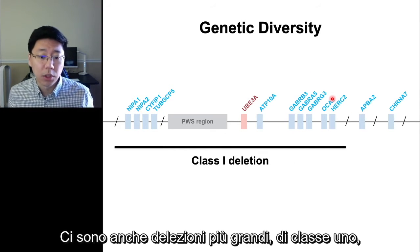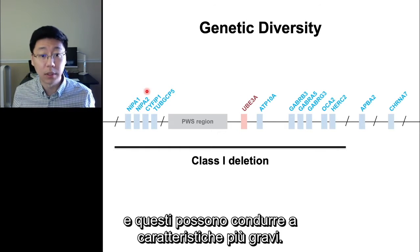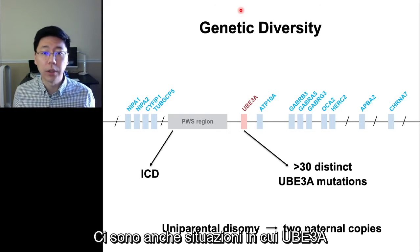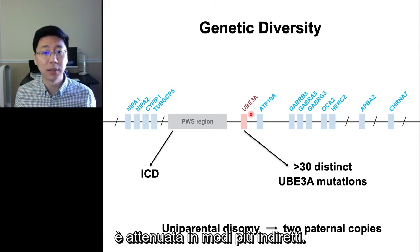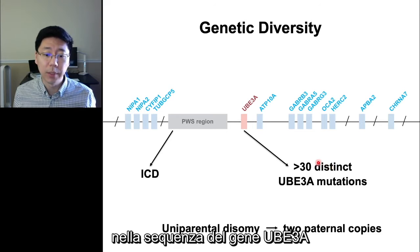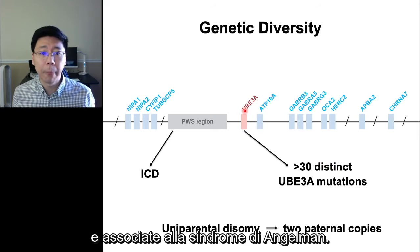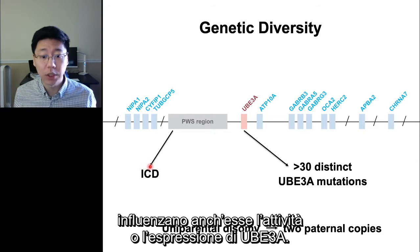There are also larger class 1 deletions that include these 4 genes here on the left, and these can lead to more severe clinical characteristics. And there are also situations where UBE3A is itself not deleted, but its activity or expression is attenuated in more indirect ways. For example, there are over 30 distinct mutations in the sequence of the UBE3A gene that have been discovered and associated with Angelman syndrome. And there are many other types of mutations or chromosomal duplications that are known to affect the activity or expression of UBE3A as well.